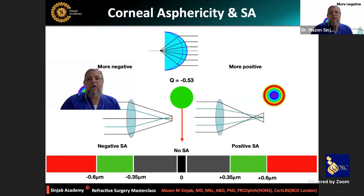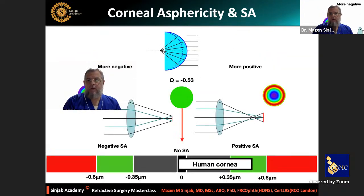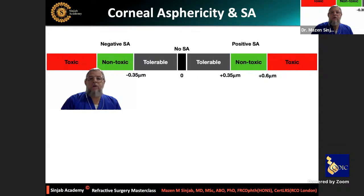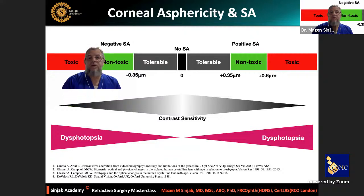Yes, this one. The spherical aberrations can be divided into 3 categories: the toxic, the non-toxic, and the tolerable. And of course, the human cornea is in the positive direction. Okay, now, if we are looking for depth of focus, it means that the spherical aberration will be more. But this will affect the contrast sensitivity, because the more the spherical aberration in both directions, the less the contrast sensitivity and the less the quality of vision. And at the same time, the more the dysphotopsia that the patient may suffer from.